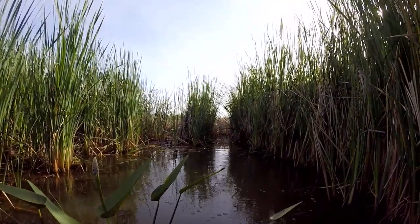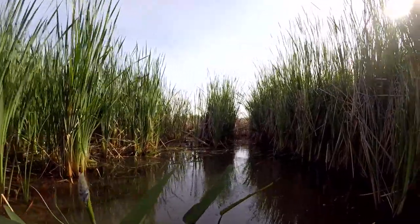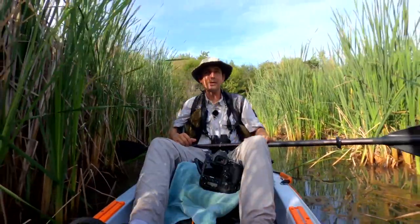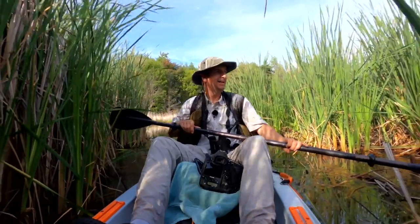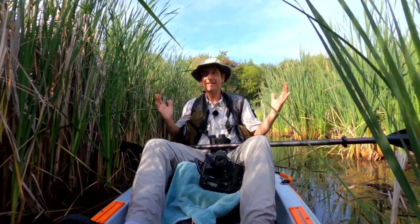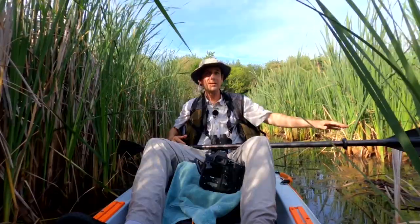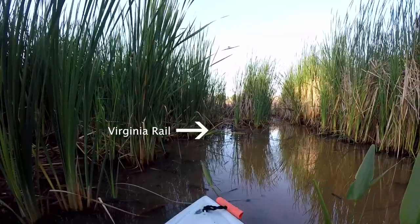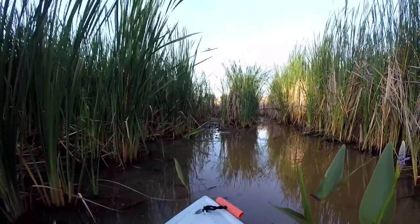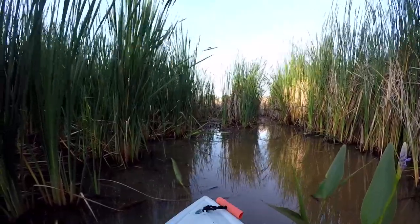Just splashed. Let's see if I can get up in here. If you want to see the habitat that Virginia rails and least bitterns and soras and any of these other marsh birds use, this is it. Right? These reeds, that rail was just walking along this edge here, disappeared into here. You can forget it. You're not going to find that rail. You're not going to see him unless he wants you to see him. But that was cool.